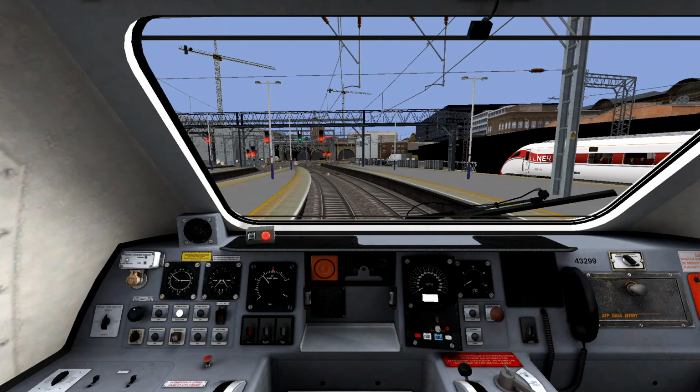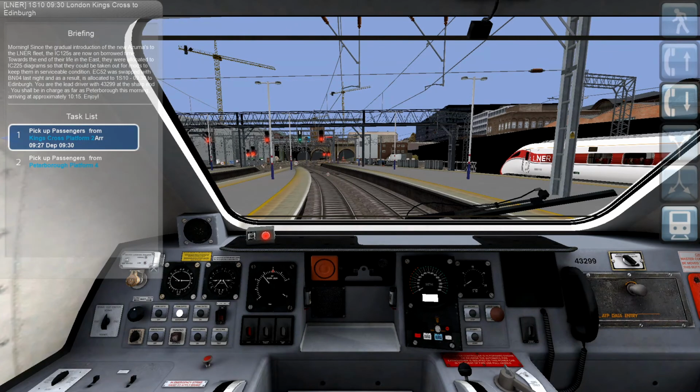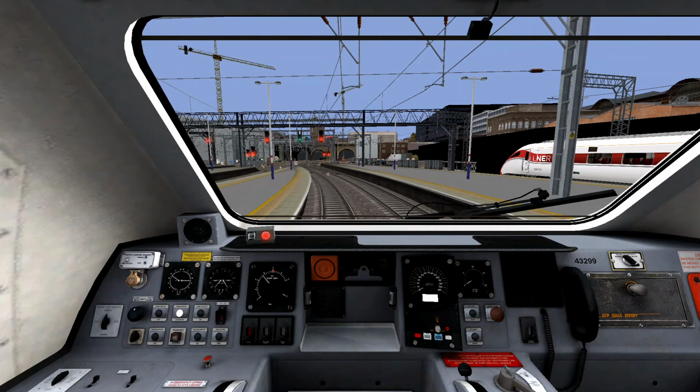So I think this scenario was created by Mr Dreamliner. We're on the DP simulation East Coast Mainline South, so press T to open the doors. We are due out at 9:30 and we're going straight to Peterborough.